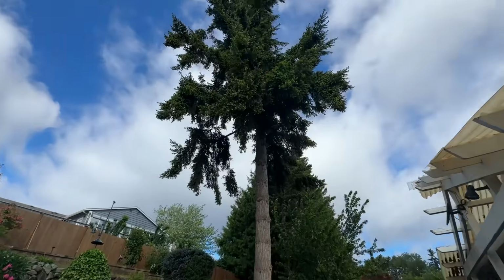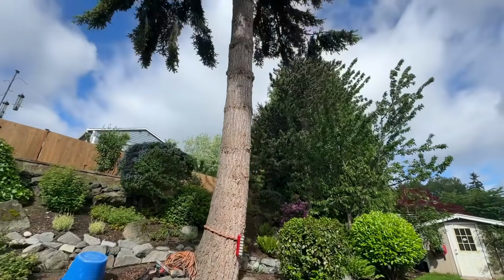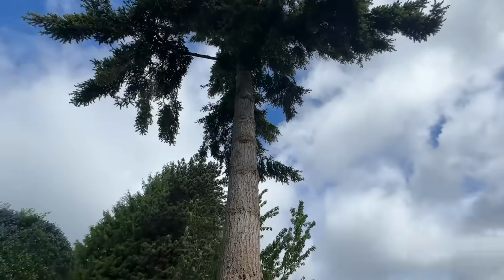Alright, check out this tree we got today. This thing has got no drop zone. No drop zone at all. We've got a steep grade here. We've got a house right here.